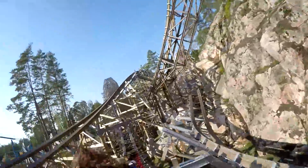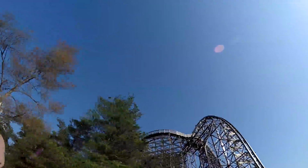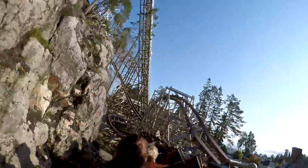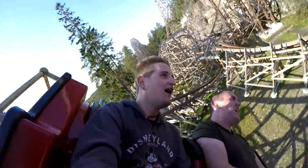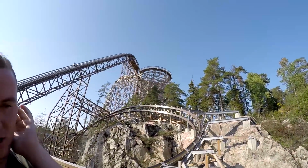Into our third and final inversion, another heartline roll. Look at that drop. Wow. Wildfire here at Kolmården. What a ride, what a beauty. Rocky Mountain Construction opened in 2016.